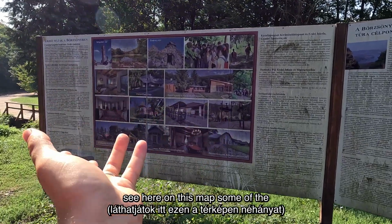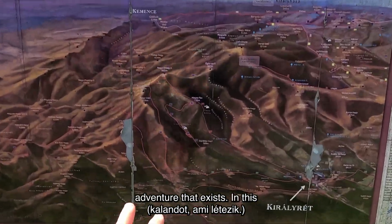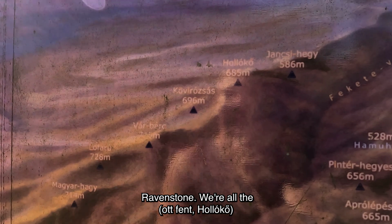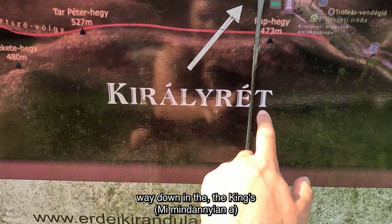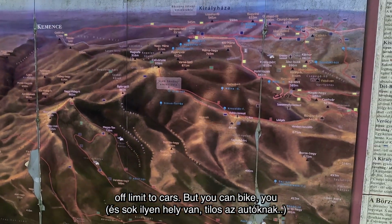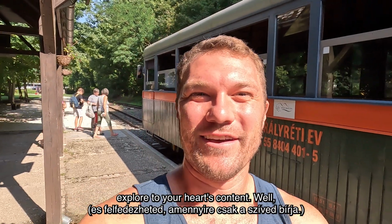So you can see here on this map some of the limitless adventure that exists in this Börzsöny region. Up there, Holló-kő, Ravenstone. We're all the way down in the Királyrét, the King's Field. And a lot of these places are off limit to cars, but you can bike, you can hike, and you can explore to your heart's content.